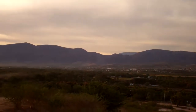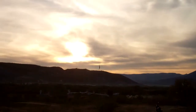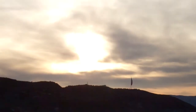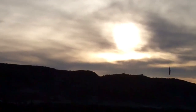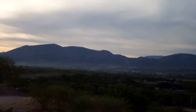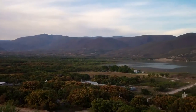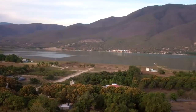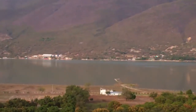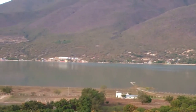And to the west here is Iguala. And then there's the bandera with the sun going down. Nice breeze up here. Man, it feels good. Yep, that's Iguala over there. So yeah, aside from the music, it's a real quiet, secluded area where we're at. And that's the pier there that goes out into the lake. Been on that. That's in one of my previous videos.